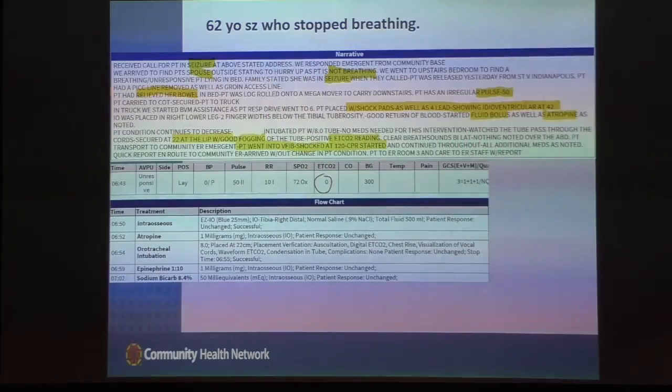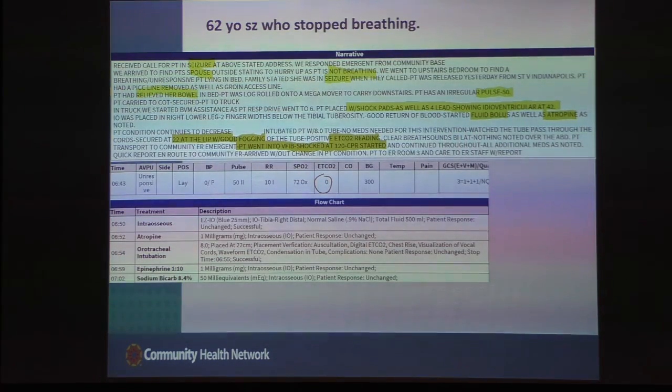All right. There's a 62-year-old seizure who stopped breathing. We have a lot of not breathing people this month. Let's see here, get my bearings. So we arrived. The spouse says, "Hurry up! This person's not breathing." And this patient just left the hospital from St. B's, has a PICC line and something else removed, and she's had seizures and was incontinent of bowel and has an irregular pulse at 50. So we put her on the truck and placed pads and noticed idioventricular rhythm at 42. And we decided to intubate.